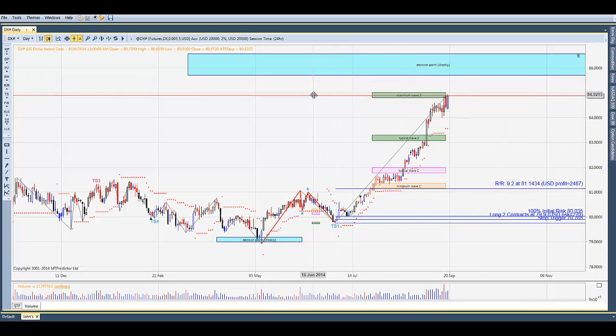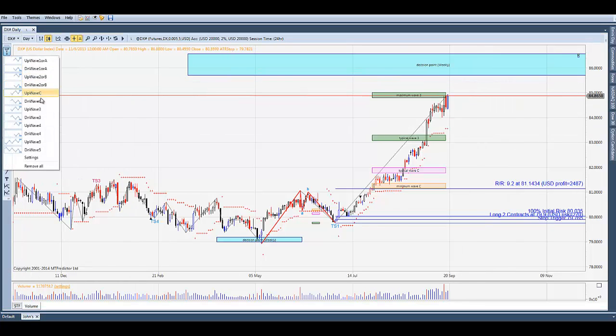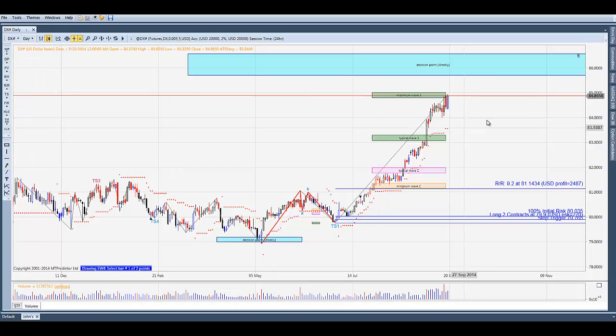Again, testing this level here, we can project the wave 4 pullback. Let's do that. I'm going to go down wave 4, just a couple of clicks. It tells us where the wave 4 should come in, around 83. All right, so this is a critical area here. We'll see if the dollar begins to pull back. It's due for a correction.